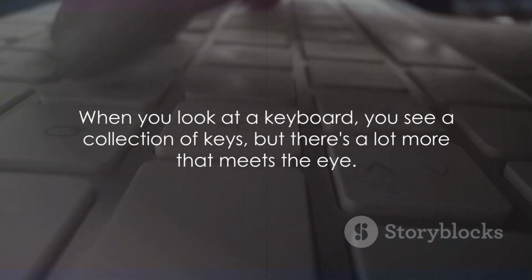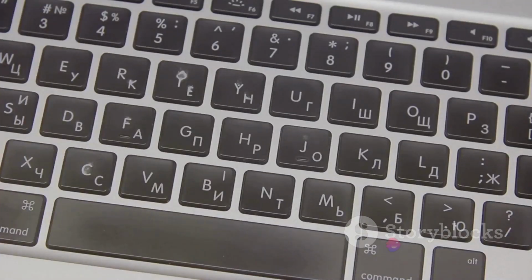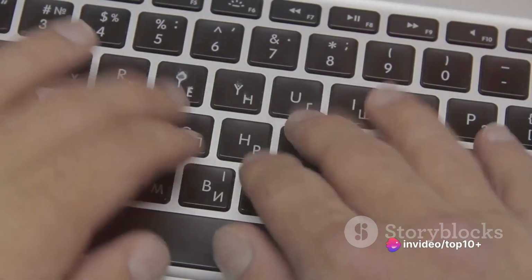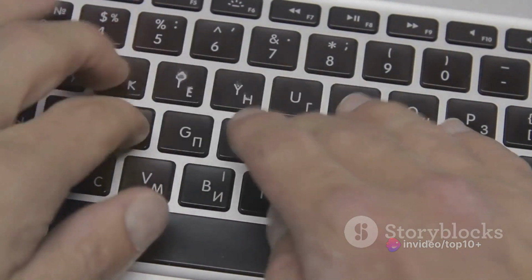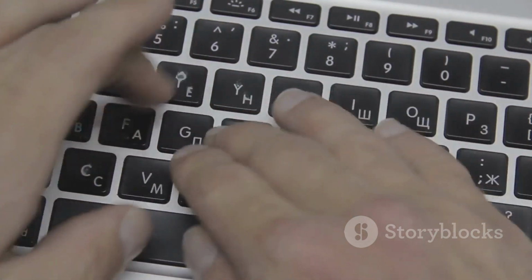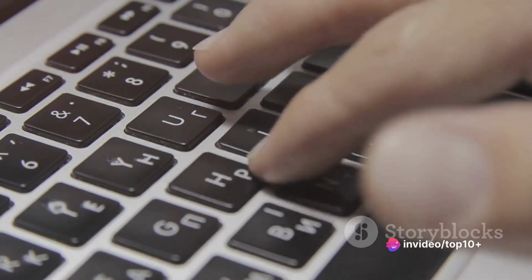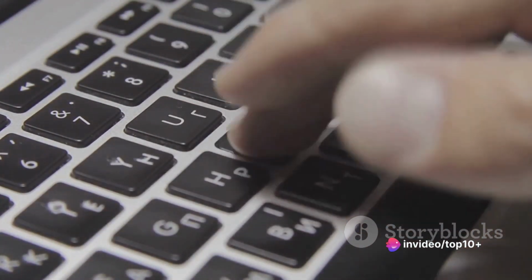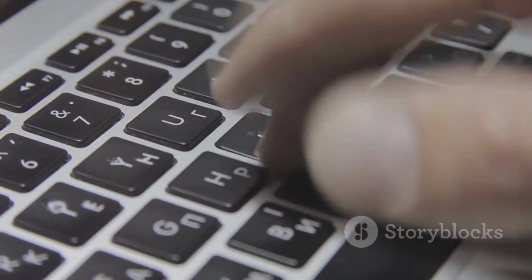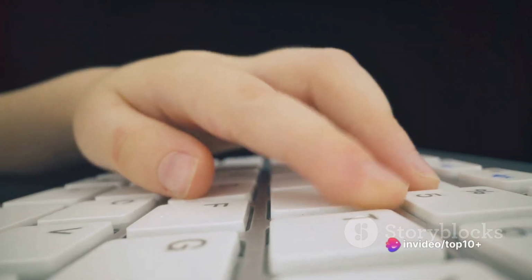When you look at a keyboard, you see a collection of keys, but there's a lot more that meets the eye. At first glance, a keyboard appears to be a simple device, but its anatomy is quite intricate. Let's delve into the various parts that make up this everyday marvel. At the heart of the keyboard, we find the keys. These are the buttons you press to input letters, numbers, symbols, or commands into your computer. There are typically between 80 and 100 keys on a standard keyboard, including the alphanumeric keys, function keys, and various control keys.